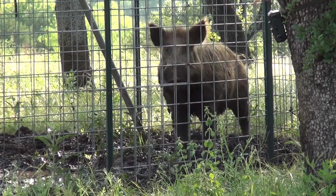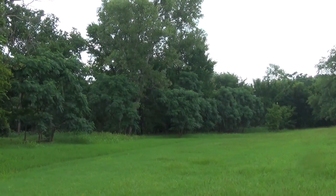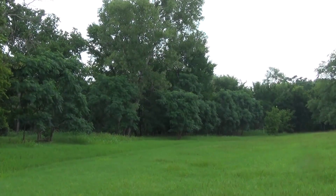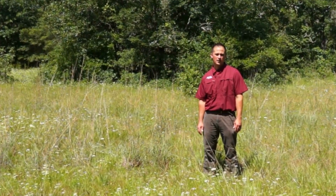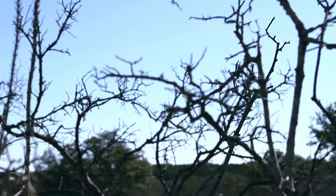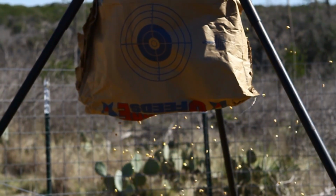Wild pigs are omnivorous, and a high portion of their diet is vegetation. The seasonal availability of vegetation and mast can impact trapping success. Ideally, the best time to trap is during the mid to late winter when food resources are in short supply. This makes the bait provided an easy and attractive meal.